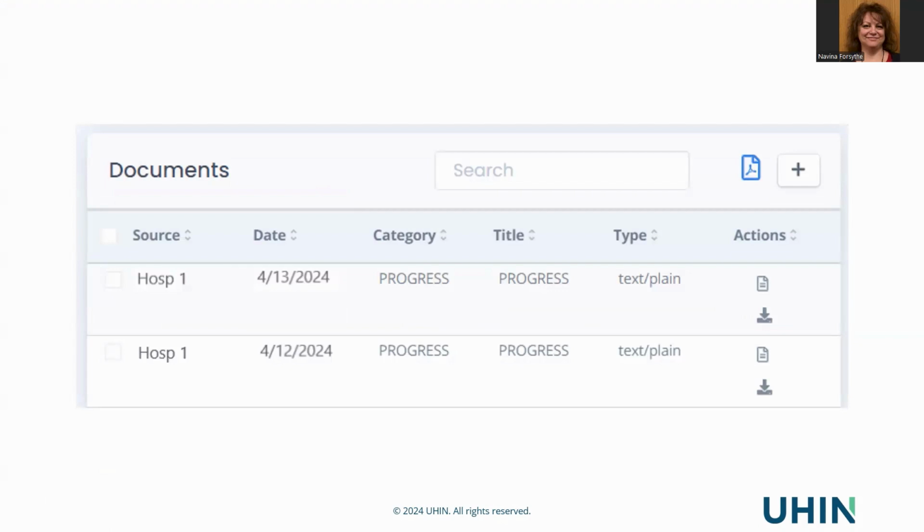The Documents card provides a list of documents for the patient, including but not limited to clinical notes, progress notes, care management plans, continuity of care documents, discharge summaries, and history and physicals for the selected patients. Users can search for specific documents, view or download them.